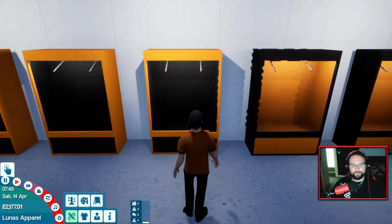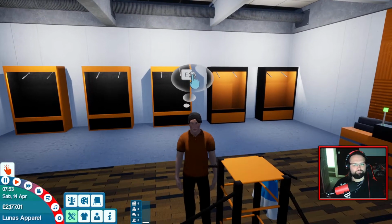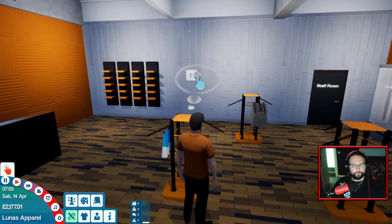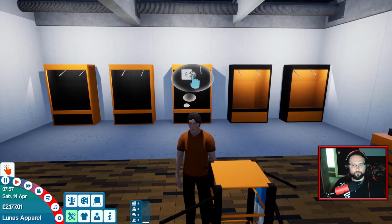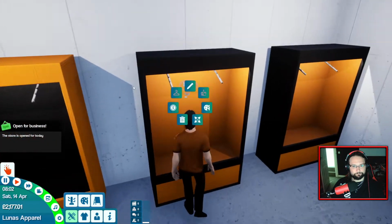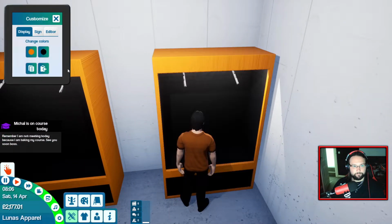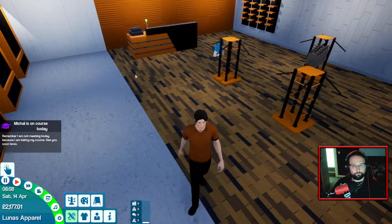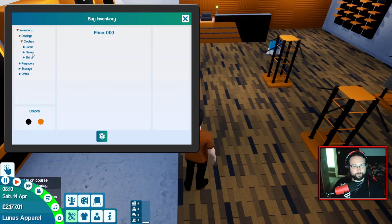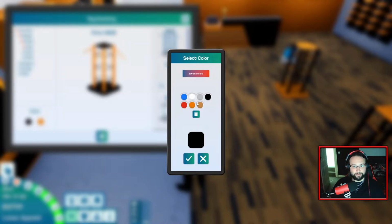The colours are the wrong way around. This wall is going to be white, so I prefer it the orange way round, honestly. Paste. Copy. Paste. And clothes. Pants. These ones. Colours need to be the other way around.